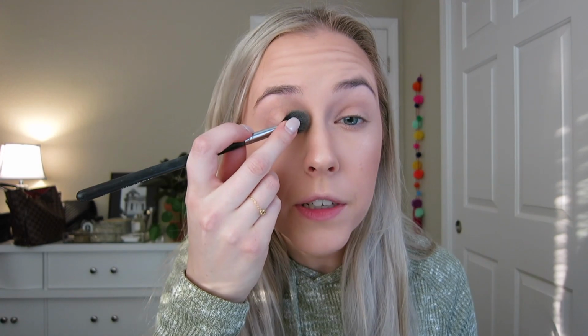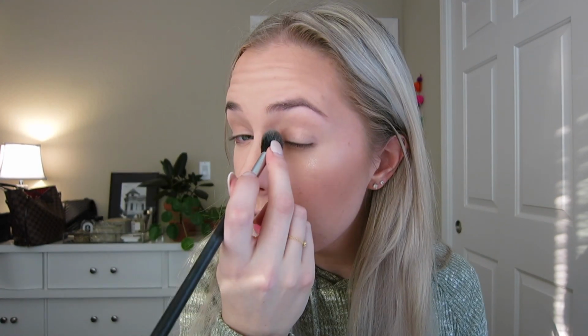But since I'm so fair, a lot of the time this can look too dark on me. So I've been going back to a highlighter that I haven't used in a while, my Fenty Beauty Killawatt highlighter in Lightning Dust and Fire Crystal, which is really pinky. I take my Morphe M501 brush and dip in both sides and use this to highlight, and this is just a beautiful highlighter. I also make sure to take this into my inner corner at this stage. And that's it for highlighter, don't want to get too carried away.